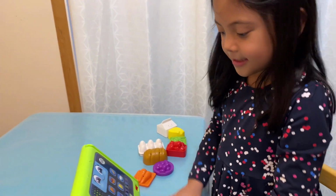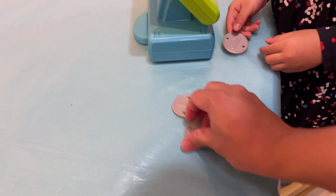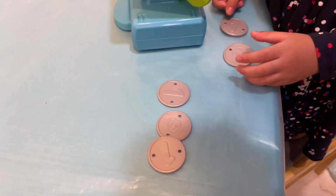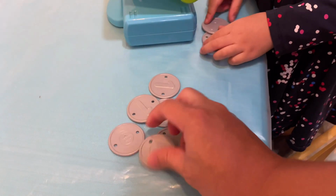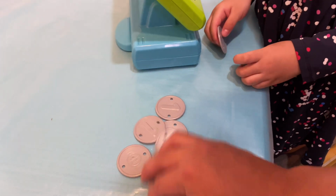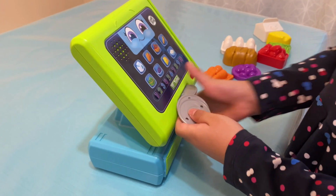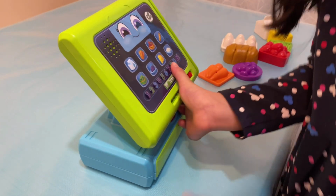How much is it? Ten coins, please. One. Two. Three. Four. Five. Six. Seven. Eight. Nine. Ten. Okay. One coin. Two coins. Six. Seven. Eight coins.